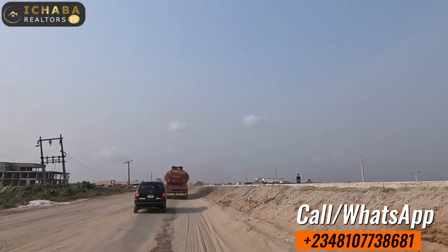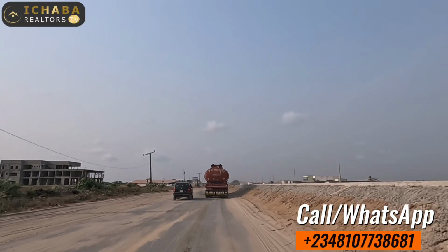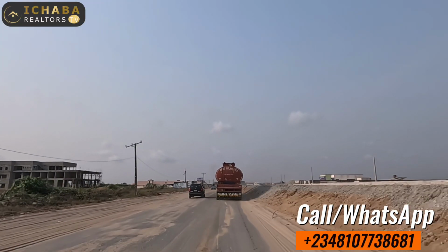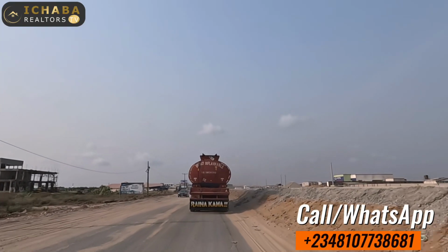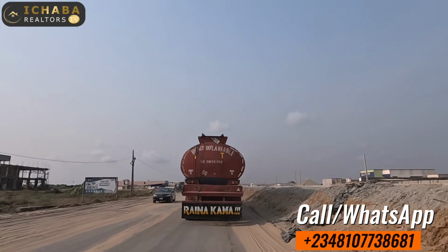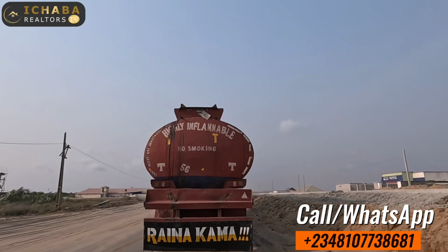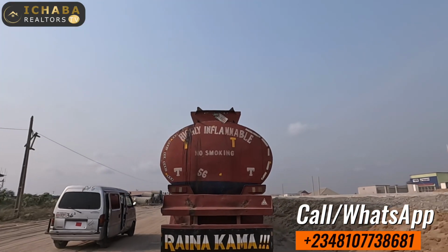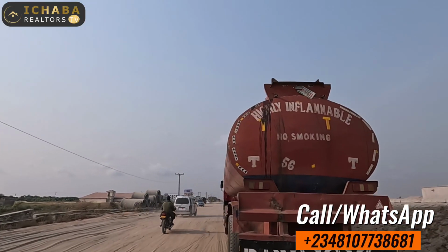This same road will take you from Lekki roundabout all the way to Lekki junction, where you have the Lekki-Epe Expressway. If you are coming from Lekki Phase 1, Victoria Island, or even the mainland in this direction, you are coming through Lekki junction, and that will take you to Lekki roundabout.